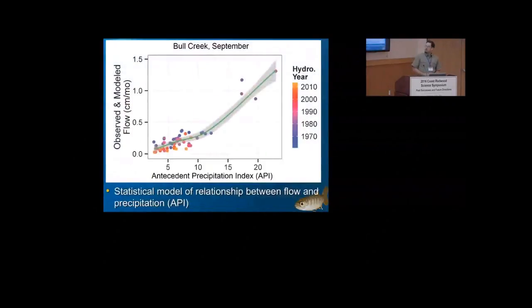So here's an example of a plot for one site for one month. This is Bull Creek for the month of September. This is down in Humboldt Redwoods State Park, near where some of us went on a field trip yesterday. So on the x-axis is the precipitation index, and the y-axis is the observed stream flow. So each of those dots represents one September from 1960 up to 2012. And so you can see in the years when there's more precipitation, there's more flow. And so we can use that relationship.